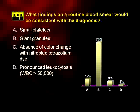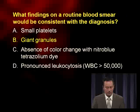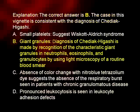Okay. All right, very good. Giant granules is the correct answer. This patient has Chediak-Higashi with the oculocutaneous albinism and recurrent infections, and looking on a peripheral smear for giant granules is the correct answer.